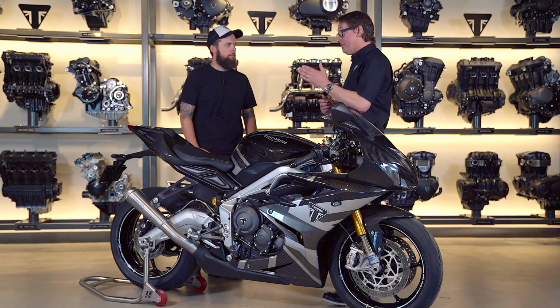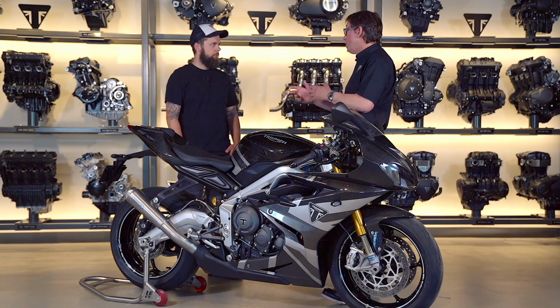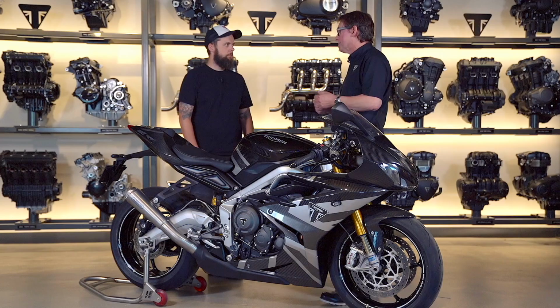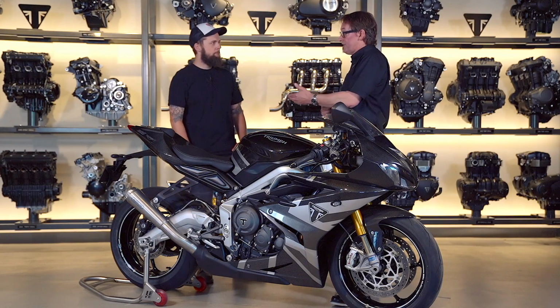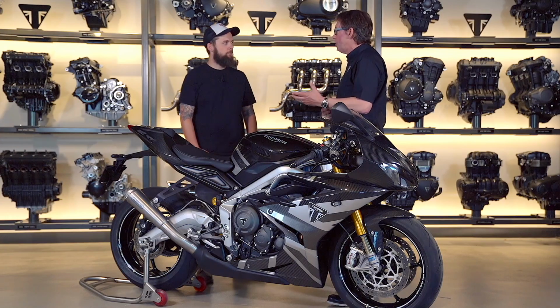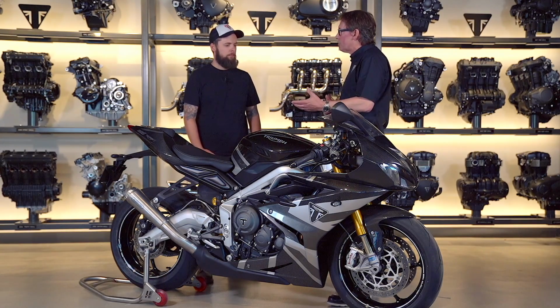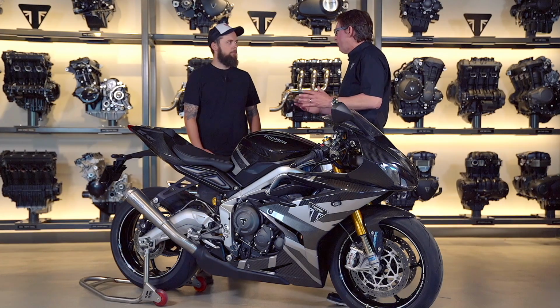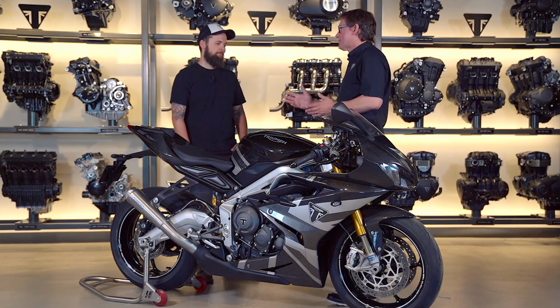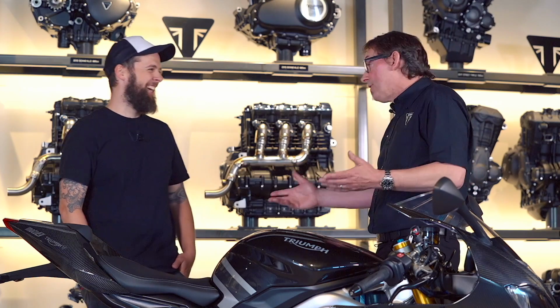Yeah. So you can have a track-specific mode, road, rain, sport, or a configurable mode where you can build your own modes that you want. And in track mode, for example, we've got a track-specific ABS setup that allows you the safety net of ABS without the intervention. So if you're a quick track day rider, you probably won't feel the ABS. But if someone else on that track day does something daft and you just have to grab the brakes, you'll be glad you've got it.